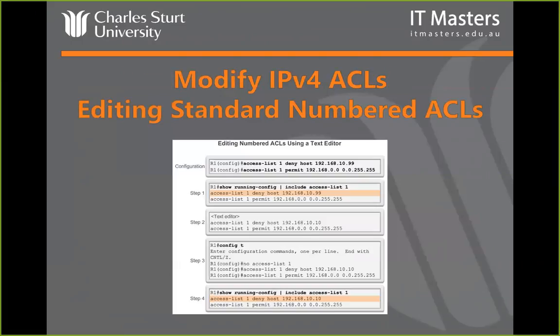Okay, here's an example of editing some standard numbered ACLs. This is actually a Cisco recommended step process. And where it says text editor here, my recommendation is to use Notepad. The reason I say Notepad is because it doesn't introduce any other extraneous characters into the text. Whereas if you use Word or WordPad or whatever other word processor you use, it can sometimes add in carriage returns and line feeds where you may not want them and therefore generate unexpected results when you paste it back into your configuration.